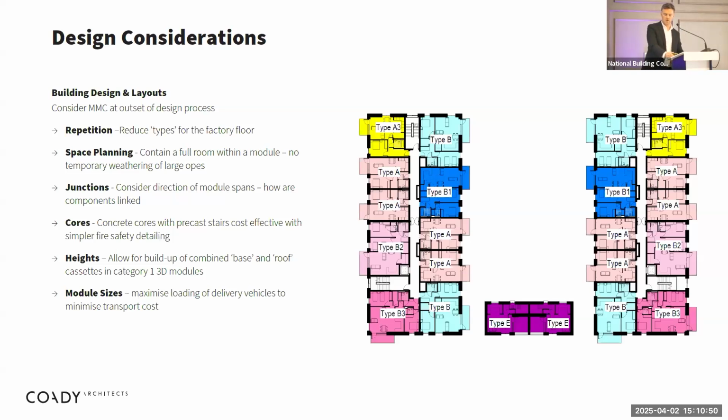The other thing that you need to be considerate of is the space planning. If we were looking initially at creating more 3D volumetric sizes, I will show how we've done that diagrammatically later on in the presentation. Junctions of the building fabric, that is really where the method of construction we used, which was precast architectural wall panels, came into effect. The cores, how we're treating them, so in this instance, it was in situ concrete cores. Heights allow for the build-up of combined base and roof cassettes in 3D volumetric. That wasn't really applicable on this project as it turned out, but I will show where that was the case. And module sizes, relating to the overall apartment size, if you were to break it down into what can fit on the back of a lorry.